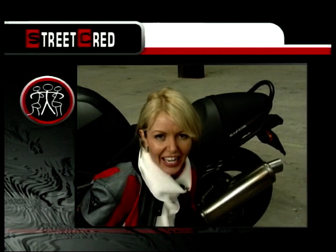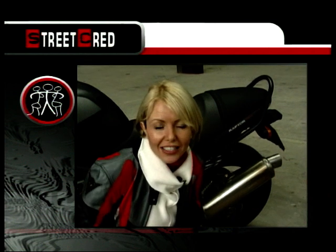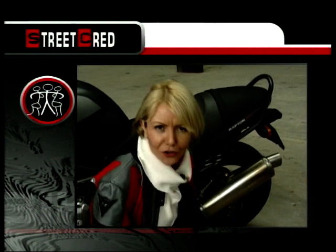Street cred, 9 out of 10. This bike has bags of personality in the looks department. I mean, it really turns heads, and let's face it, it's something different. It might look like a Ducati, but it's not, and people are going to want to know what it is and where it's from, and they're going to want to talk to you.